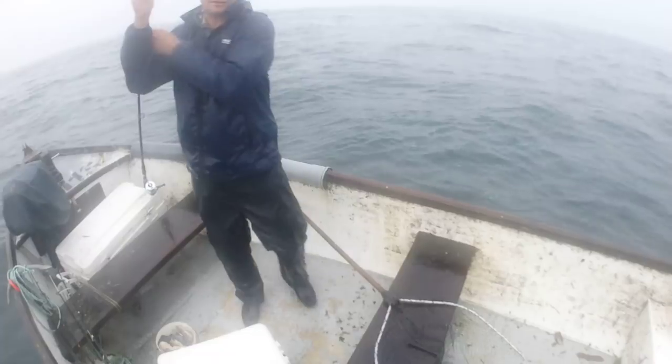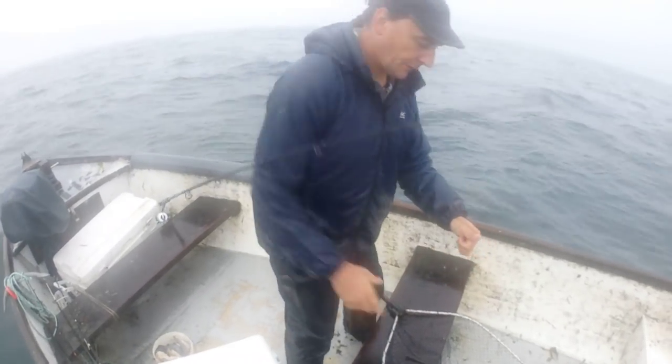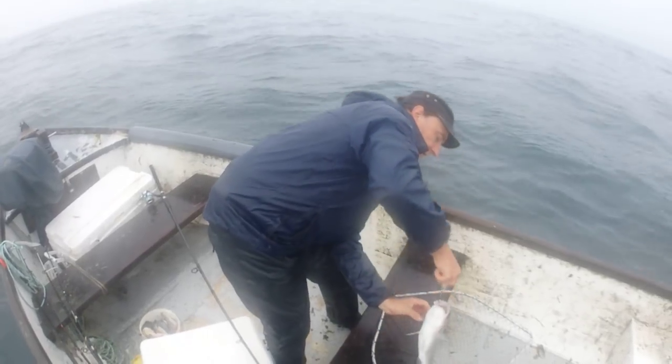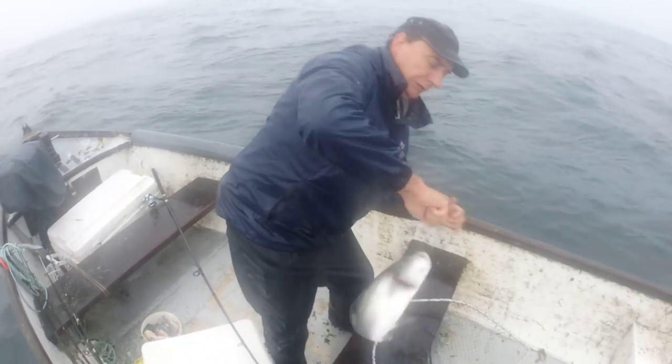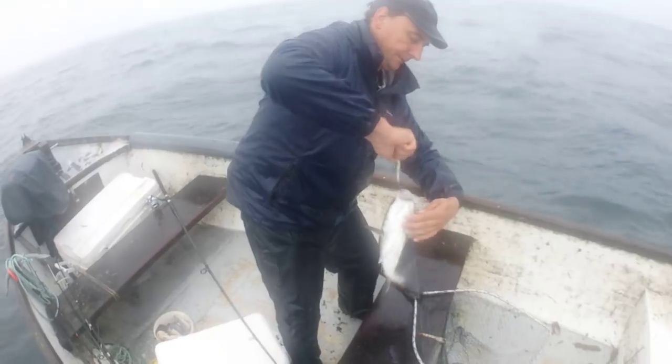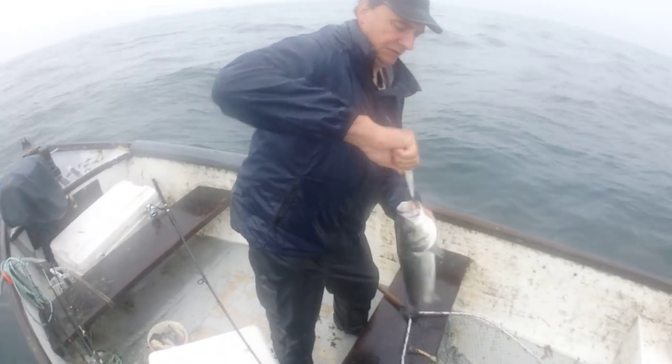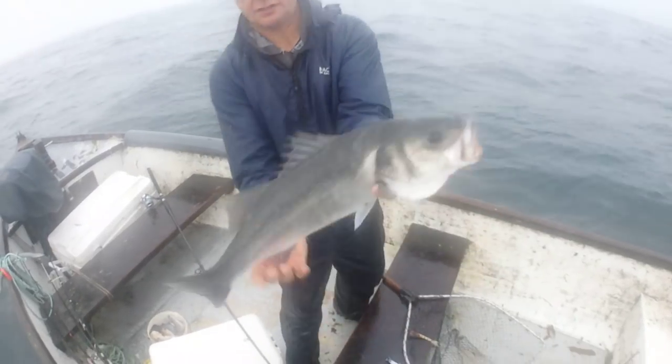Was skipping on the surface with the tail away from the net. Almost missed it. Nice fish though.